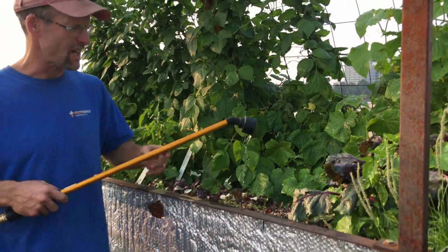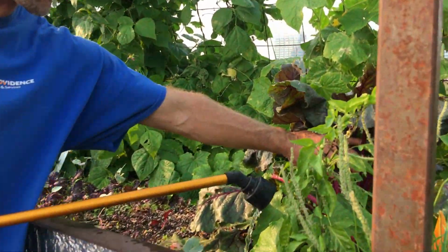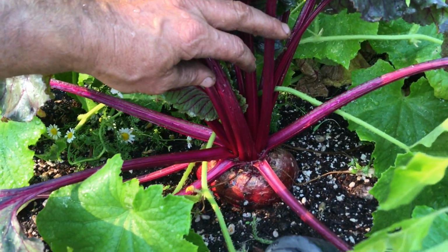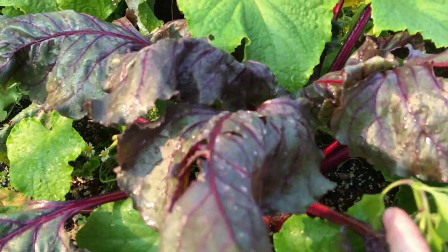Look at this one beet, it's gigantic. It's just kind of sitting there all on its own. I know. It's kind of started. We haven't had the heart to pull it out. Oh wow, yeah. We're just gonna let it go.